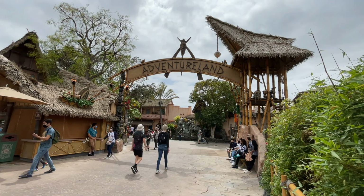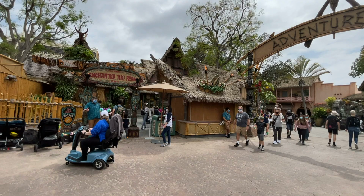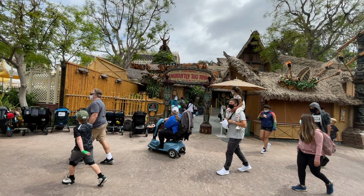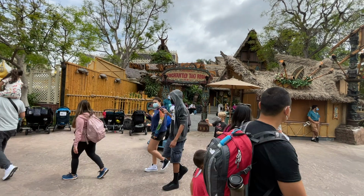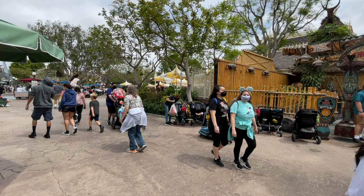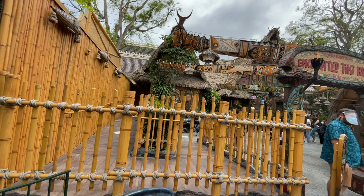The Adventureland sign has been made huge and epic. The Enchanted Tiki Room is allowing people to go in there, which I'm going to say right now would be the only current show that is running, right? If you can go into the Enchanted Tiki Room, what else can you do right now that is an indoor show? And as always, Adventureland always bottlenecks and gets busy in here.